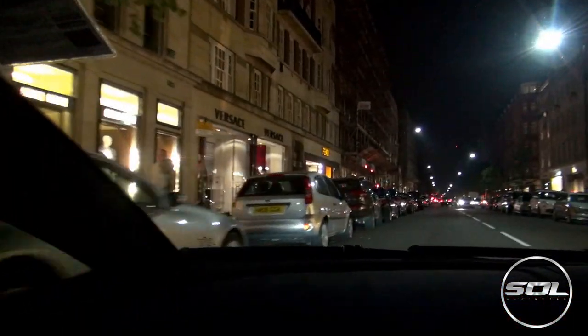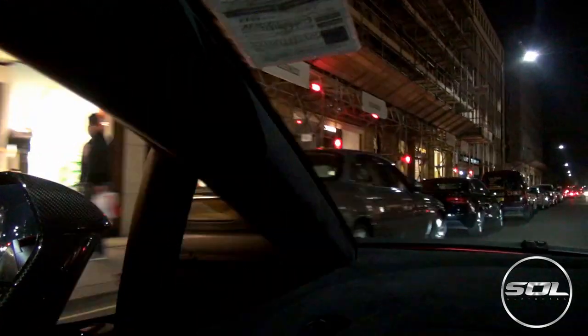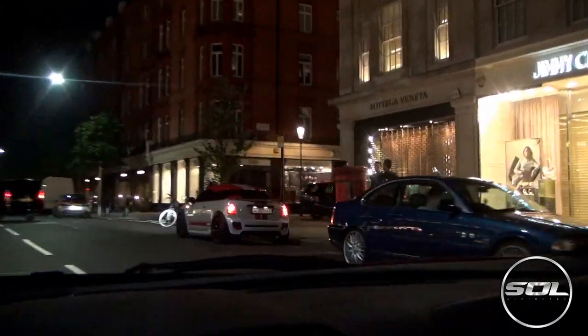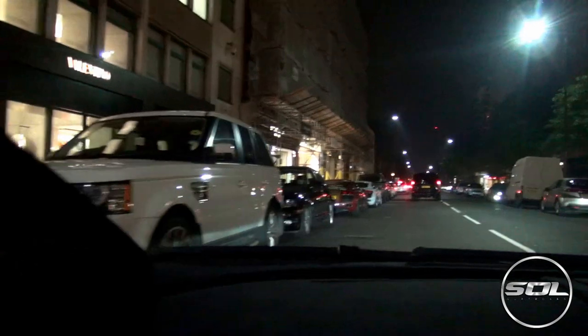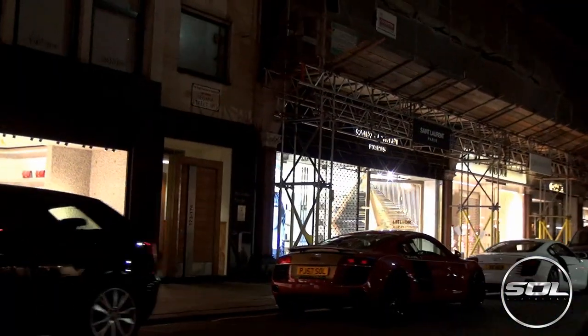SLK, Fiesta, Kia, BMW, Peugeot, Jaguar, Audi, I'm naming them all. Look at that, a Qatari Mini, gold 458 Spider. And then there we go, with a bit of a V8 V10 combo. So the V10 is having to park up away from the V8s, because V10s can't sit with R8s. It's good, keep it different.